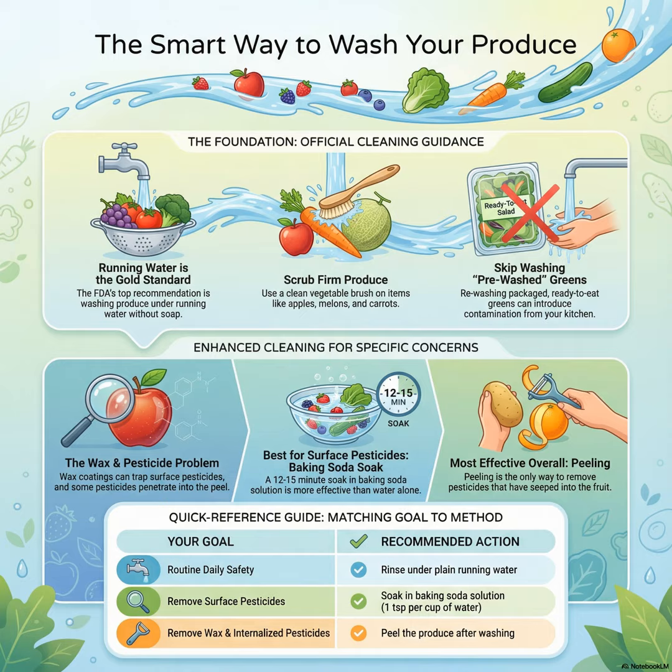Okay, the learner in our audience needs an actionable recipe. What's the mix? The optimal solution is about 10 milligrams per milliliter. Which translates to? Roughly 1 teaspoon of baking soda dissolved in about 1 cup of water. And what do you do with it? You soak the produce. It leverages the alkaline conditions to help break down that wax pesticide bond. And for how long? Because people are busy. This is the catch. It requires a soak of 12 to 15 minutes. Okay, that's a commitment. It is, which is why it's not the routine standard. But it is scientifically superior for that specific problem.